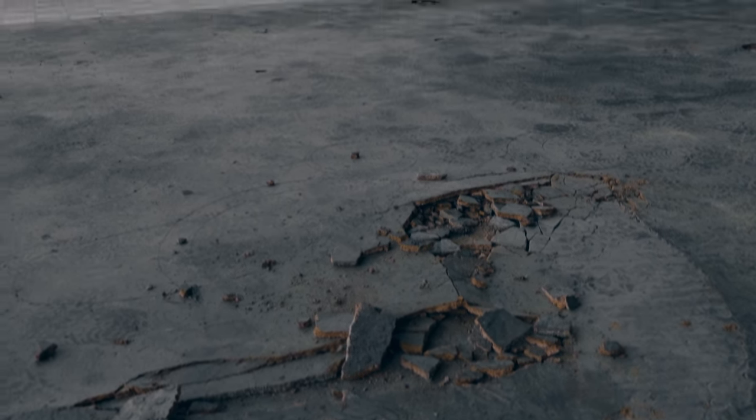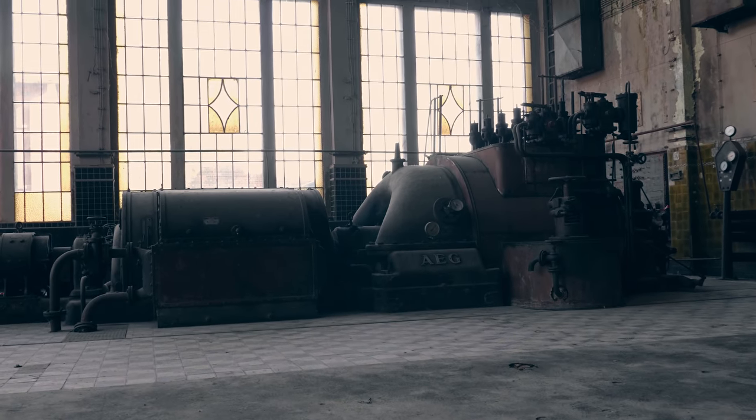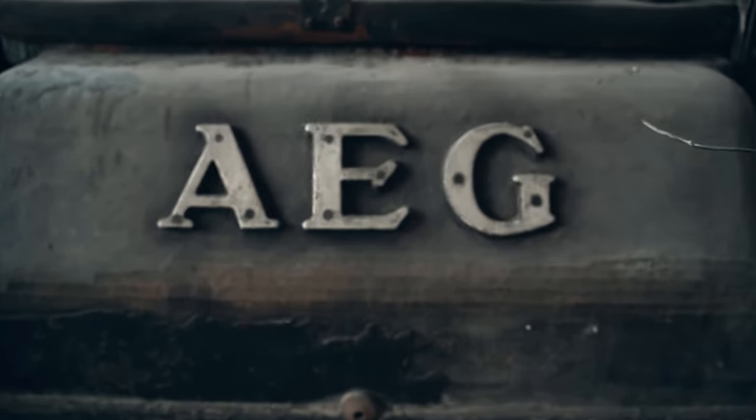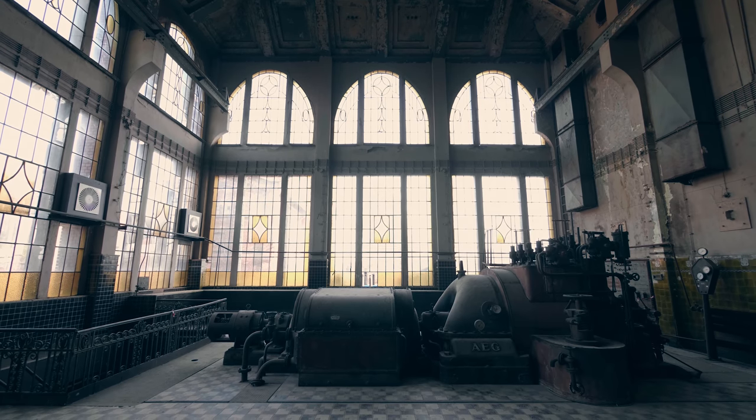Without any interruption, the power plant was operating until 2003. Many parts of the technical equipment were preserved. For example, the oldest turbine of the German company AEG from 1935.